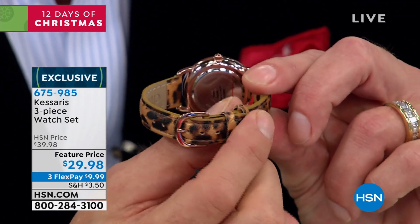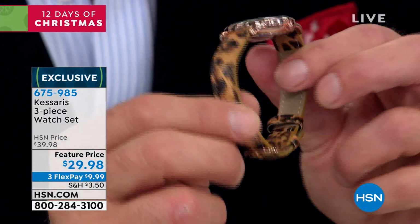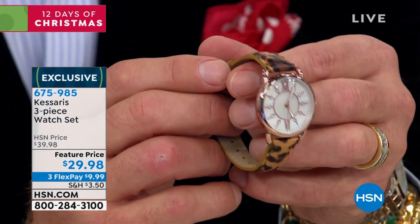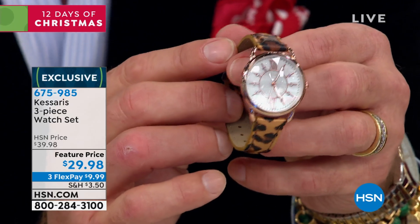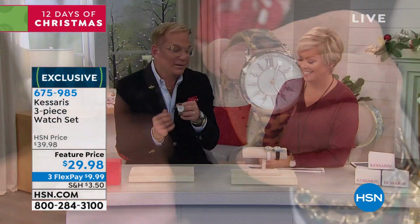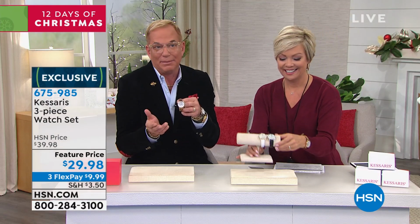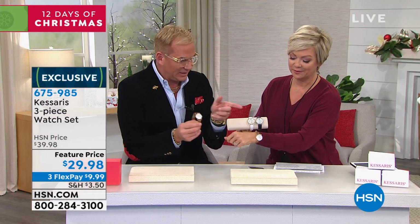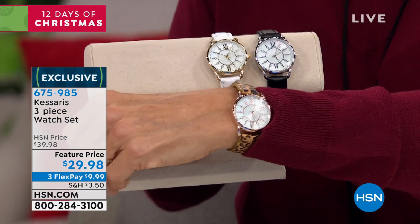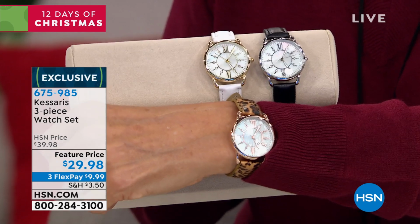That's a good point. We've provided a 2 tongue and buckle strap. The vegan leather straps are fabulous. And again, you're getting the leopard, which for fashionistas is a must. And you're getting the winter white, which for fashionistas is a must. And you're getting the black, which for anybody elegant is a must. You get all 3, and each one comes with a 10-year warranty.